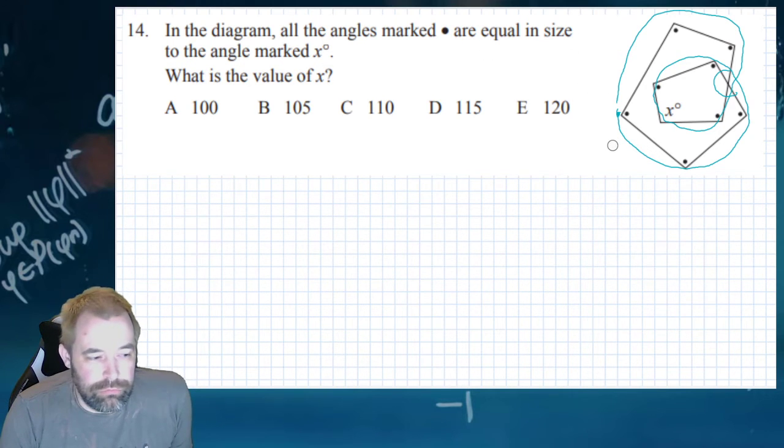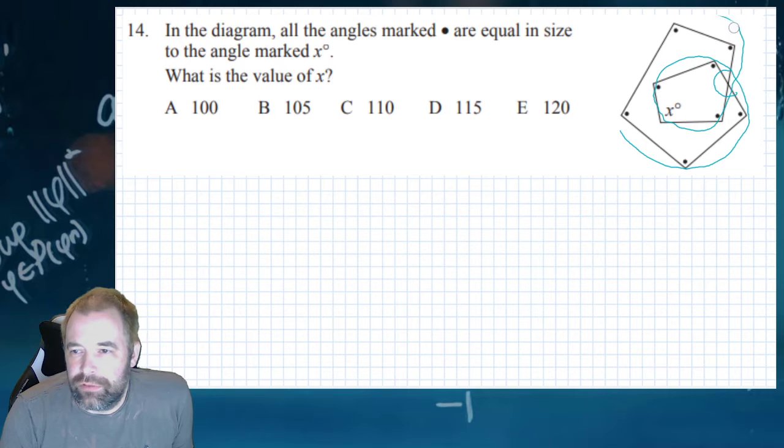So that's true. However, I think that's not actually going to help me, because if I assume the dots are quite large turns, then x will be quite small. So I don't think that will fix x to a specific value. So I'm not sure that's going to help me.